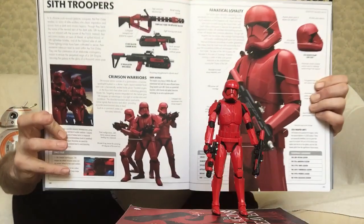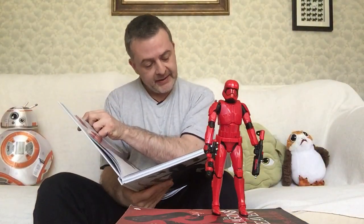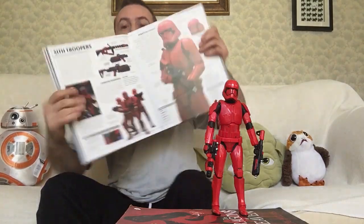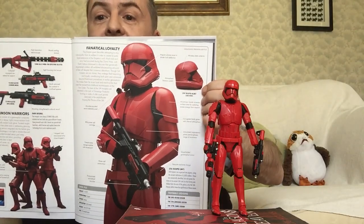And just a little bit on this flat file down here. Like standard stormtroopers, Sith troopers are denied individual names and are instead defined by their serial numbers. Trooper squads consist of 10 soldiers, a sergeant leading a trio of three trooper fire teams known as triads. So let's just see what it says on the actual main page. It says there, fanatical loyalty.